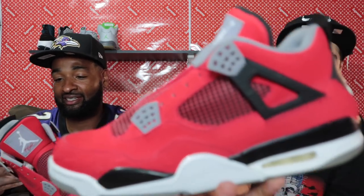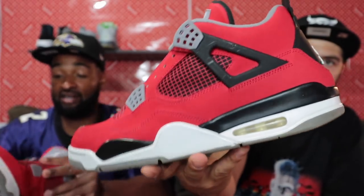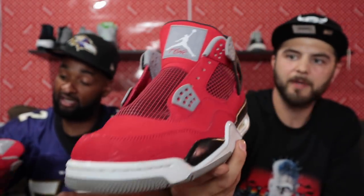Yeah, these have been professionally cleaned or something. Seriously. They're nice, those Toro 4s, very good condition. Size 13, Jumpman on the back. Yeah, they've been professionally cleaned. These are nice, man. I'll take those. Yep, all right, Nike SB. Draft Mitchell Trubisky, man.